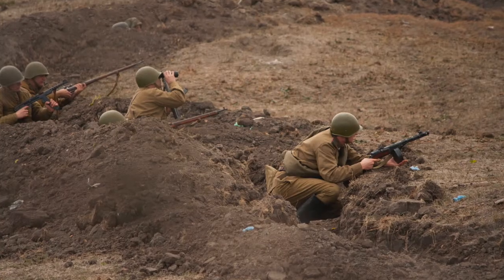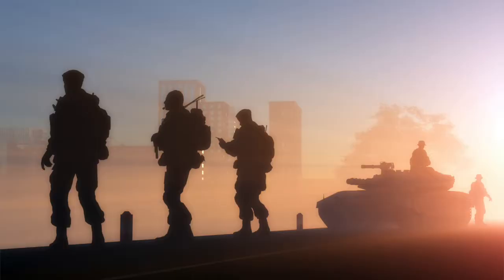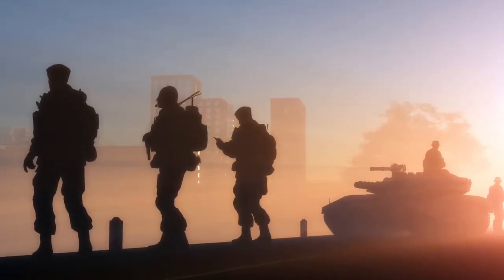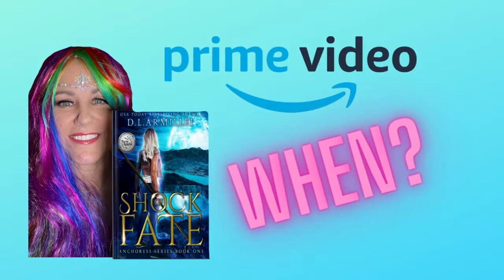It's an alternative history novel that takes place 15 years after Japan and Germany won the Second World War, and the United States is split between the two countries' control. Classified as science fiction literature, The Man in the High Castle won the Hugo Award for Best Novel in 1963 and was an Amazon Prime Video series from 2012 to 2019. So I'm thinking The Man in the High Castle, Shock of Fate, both use reflections from the I Ching in their storyline, unlike hardly any other stories out there. So maybe Shock of Fate, well, I'm not even talking about a Hugo. How about just Prime Video?